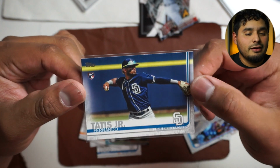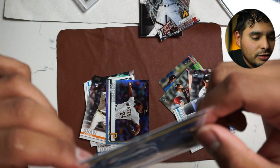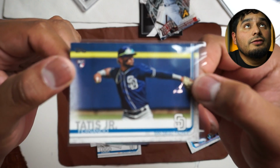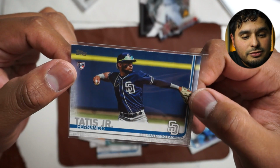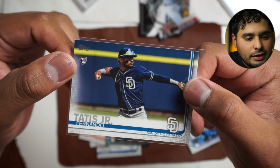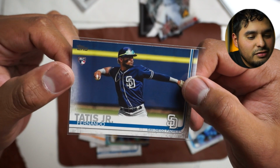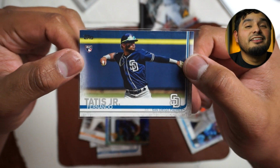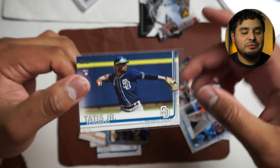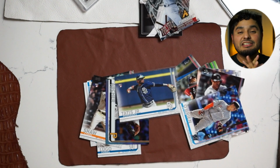We hit the top rookie on this video, and in the last video we hit an auto. It's been good. Corners look sharp. I see a little bit of fuzz on the card. I'm trying to get in focus. There we go. I see a little bit of fuzz on there. We should be able to get that. But this one's probably going to stay in the PC. Bam. Guys, we did it. We hit it. What a video.